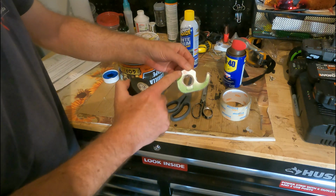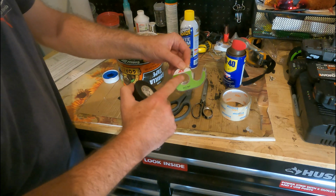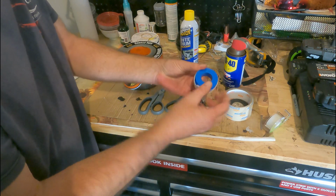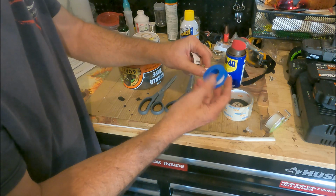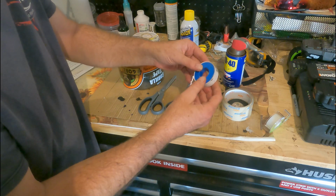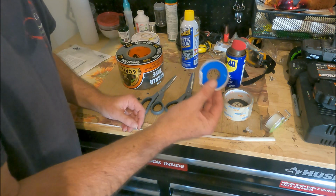Obviously it doesn't need to be Scotch tape. I got this at Ace, but something like this is gonna help. And of course, plumber's tape or plumbing tape, right? We just take that out there, put that on the threads. Maybe something's going on underneath the sink that you need to take care of. Always good to have on hand.